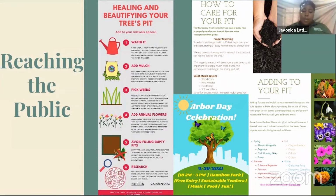Number 4 is for more of a look, to have a prettier curb appeal. So we added annual flowers, which is really good and is okay for the pit and it's safe. Number 5 is a big don't that we really wanted to emphasize, which was avoid filling the empty pits. And number 6 is to do some more research if they don't understand. They can scan that QR code using their cell phone, and it'll take them to the doc on the right, the how to care for your pit and the adding to your pit.